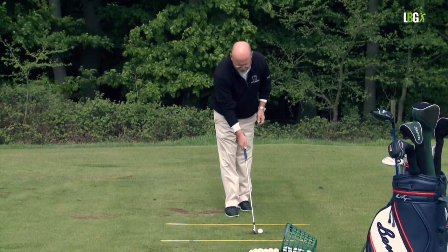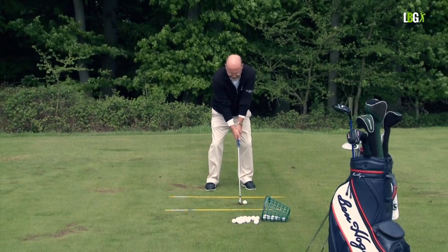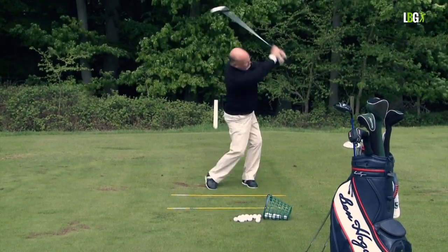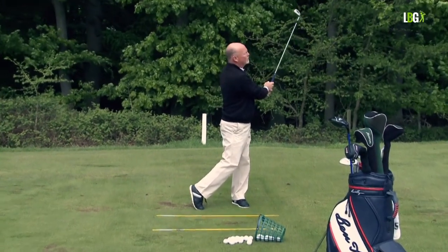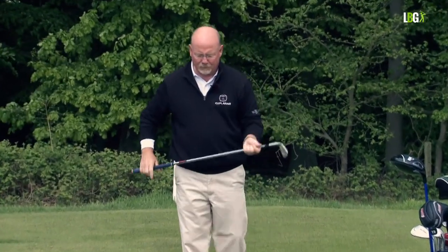So through the pre-shot routine, creating power deliberately through the left shoulder, but releasing that power freely. And again, a groove thin, but right down the banner.